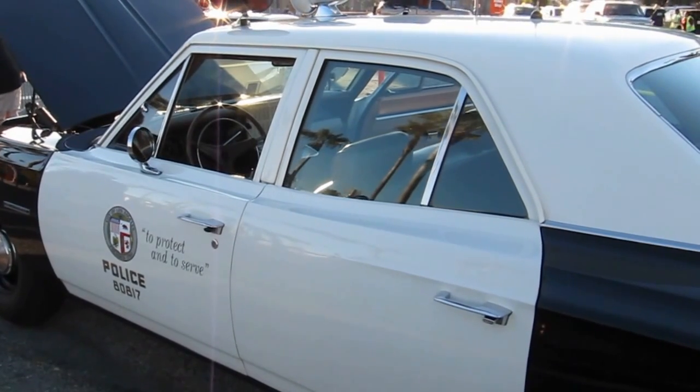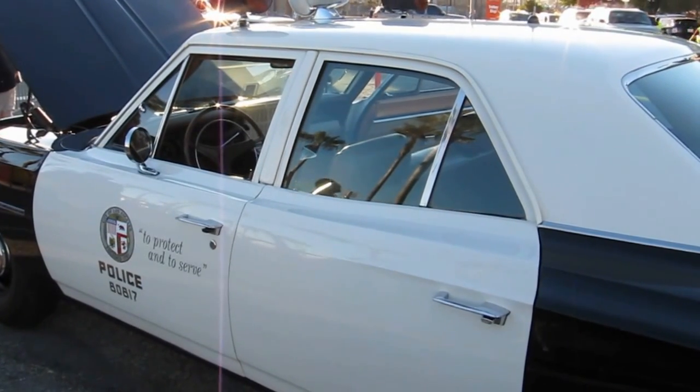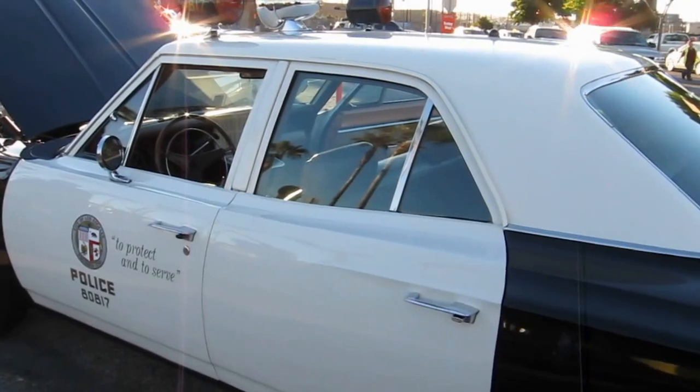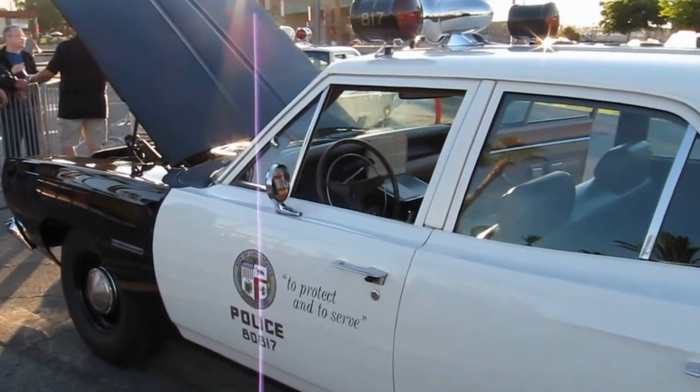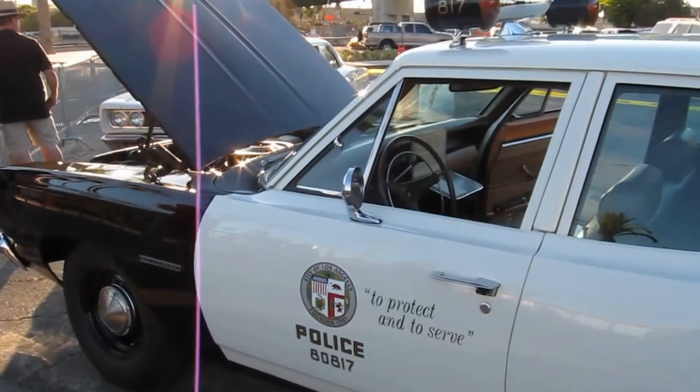Yeah, and today this is owned by the LAPD as some kind of a show car? No, it's my car. Yeah, it's your car. I own it and I loan it to them as part of my reserve duty. Perfect. Thank you very much.